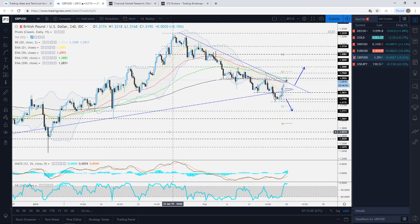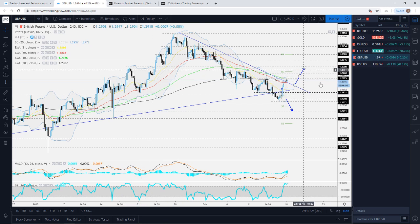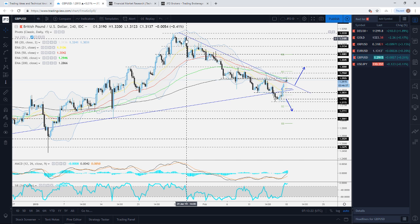Jumping into GBPUSD. Now this is a bit of a tricky one, because it kind of contradicts the euro dollar scenario here, but you can see that now the pair is breaking this downside resistance line taken from the high of the 29th of January.